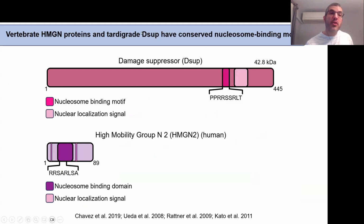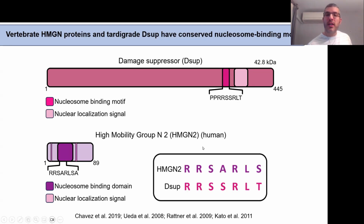But I must explain what's the link between these two proteins. So we have damage suppressor from an invertebrate animal, and we have a high mobility group nucleosome binding protein from vertebrates. What's the link? The link comes from our collaborators. They noticed that there is a nucleosome binding motif that, if we align, I hope you can appreciate how similar they are.